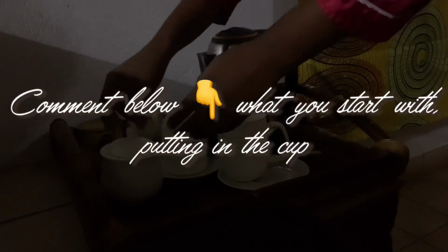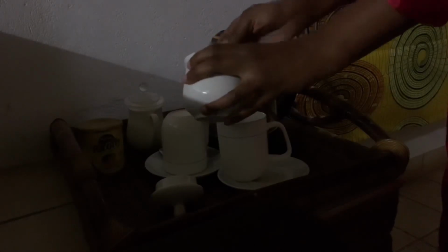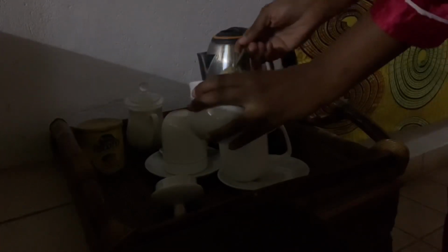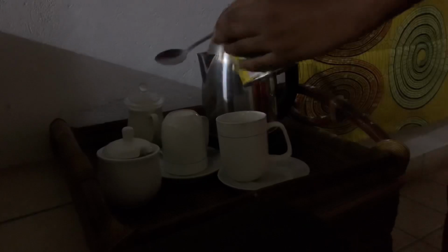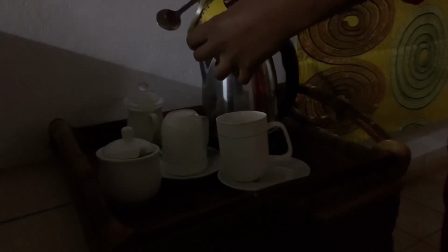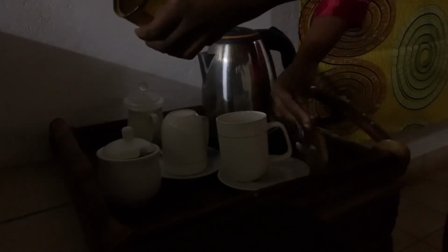Do you start with sugar? You start with coffee? You start with what? So I'm just gonna start with coffee, sugar. How many spoons of sugar do you put? For me, I put infinity and beyond. Jokes, guys. It just depends. Okay, so here there's cocoa. Okay, this is cocoa, right? Real coffee. It's called real coffee.